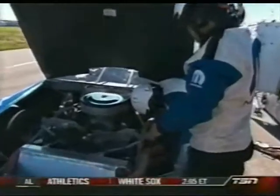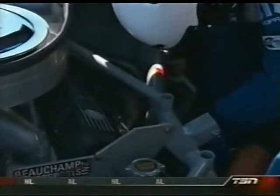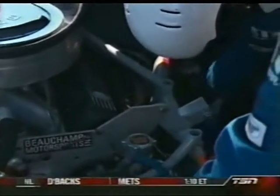And one driver who is off is the 60 of Ron Beauchamp Jr. and pit. Guys, the struggles continue for the 60 Mopar parts car of Ron Beauchamp Jr. You can see on the fiberglass some contact at the front. They're changing the brake line again on the left front. They had problems with brakes at Toronto, you'll remember, on the rear and the front. This one, the left front, damaged because of the contact.